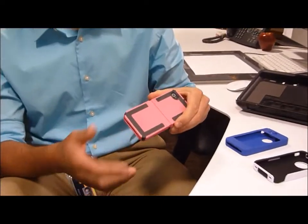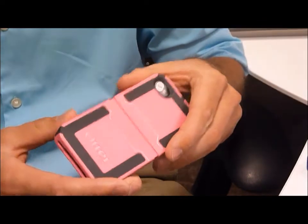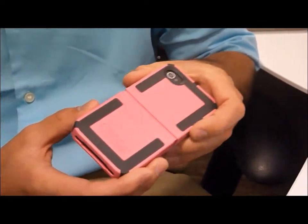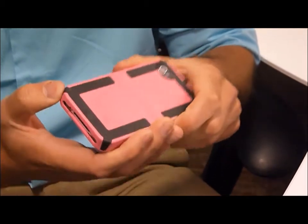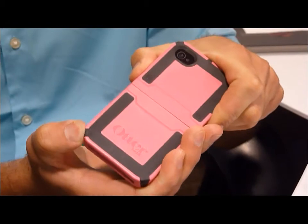So it's got some shock absorption, but also that hard shell feel that slides in and out of a pocket nicely. The cool thing about this case is that its design was actually inspired by the crumple zone of a car. I'm not sure if you'll be able to see it, but as I push in on the corners here, you can actually see the case flexing.